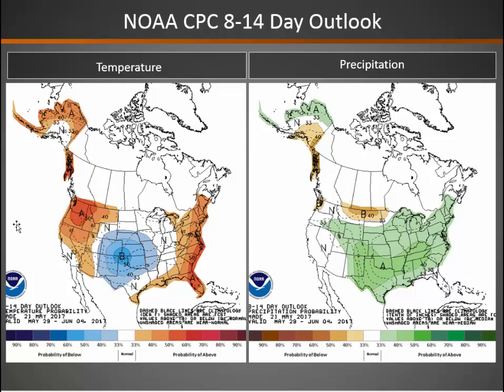And the extended outlook, the 8 to 14-day outlook, takes us from May 29th through June 4th, and we see kind of a warmer than normal signal for most areas, a bit wetter than normal across eastern areas, but drying out across portions of Nevada and into the Arizona Strip and southwest Utah.